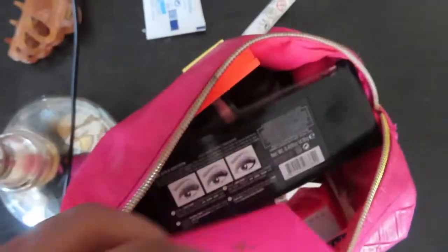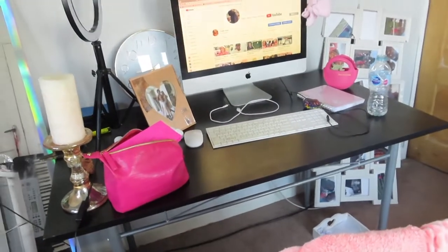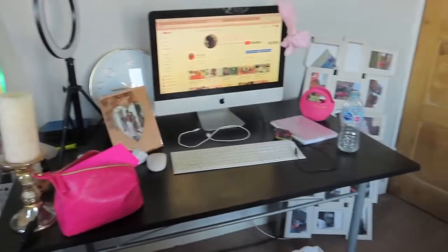I've got all my makeup in this bag here, everything down to the bottom. Then I have my everyday makeup in this dual pouch, and some palettes here with my Nintendo DS. And then I've got this candle. I am hopefully going to do an updated room tour, because I don't think I've done a room tour for this room yet. So that's what I'm going to do.